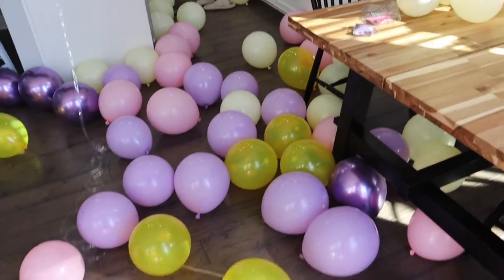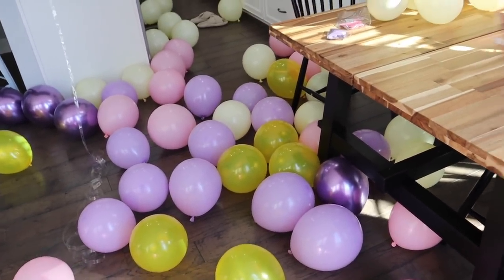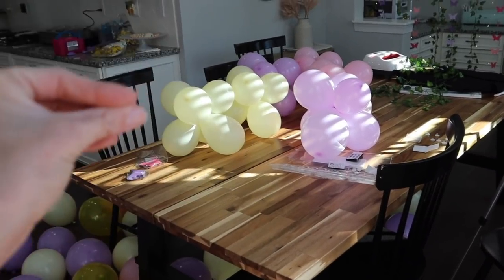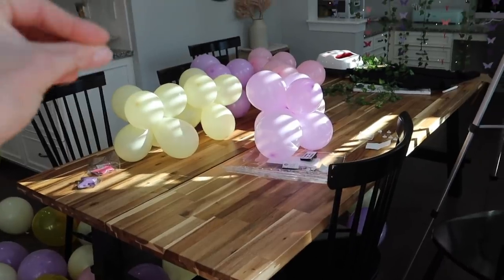Quite a bit of balloons. I might end up having to blow up a little bit more. I got these little bundles, I don't know what they are, clusters together. We're gonna call them clusters.